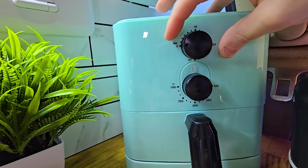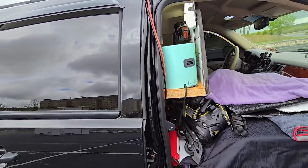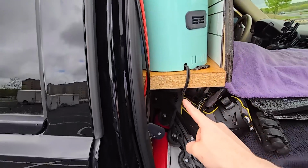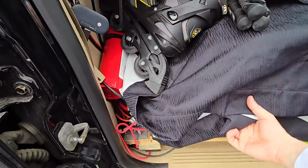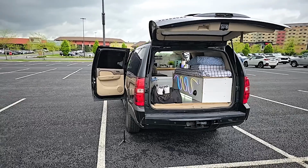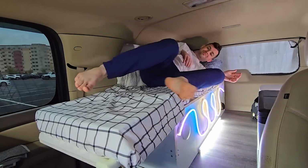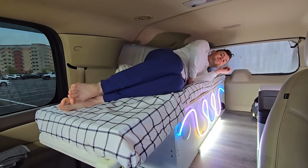This is the smallest one you can find online, 1.1 quart. I love the color and it's plugged into a house outlet from my 12-volt solar system with an inverter right behind the kitchen wall. Moving to the back, I finally chopped my bed down 5.5 inches. I'm so happy I don't have to read any more comments about my bed.